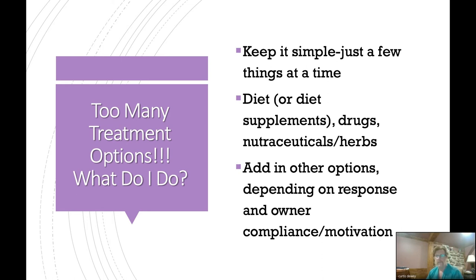And of course, with the integrative supplement that we've come up with, that's done pretty much at the same time with the same product. And then add in other options depending on response and owner compliance and motivation. So other options, of course, would be things like cognitive enrichment, exercise, maybe trying other things like laser therapy, like pulse electromagnetic field therapy, but just add a few things at a time.